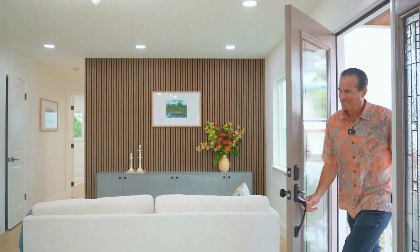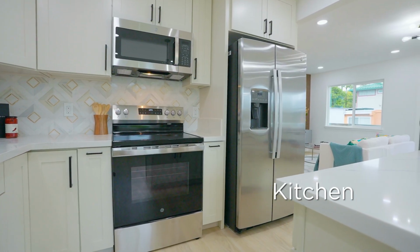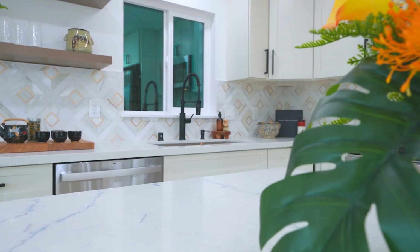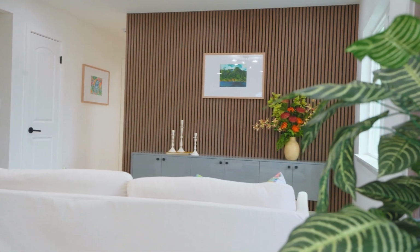Stepping inside the home, you're greeted by this large open room where the living area, dining area, and kitchen seamlessly flow together. Check out these fresh white shaker cabinets, this incredible marble countertop, beautiful backsplash with gold inlay, and check out this cool floating shelf and TV wall with this wood accent.